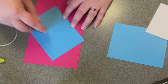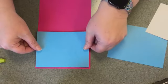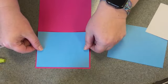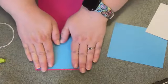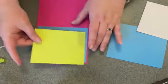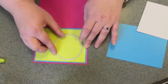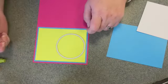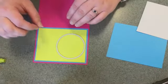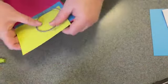Now, I want to die cut through 3 layers, which is quite difficult to do. So I'm going to give you a little tip on how I found an easier way to die cut through 3 layers of cardstock. This is going to be the front of my card, and I want to die cut right through here, okay? So I'm not going to adhere my Lemon Lime Twist. I'm just going to leave it sit right here. I'll fix it when we get the machine out.